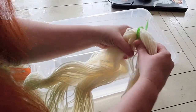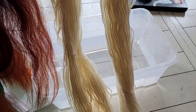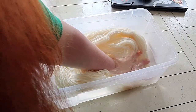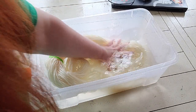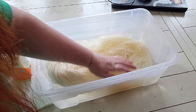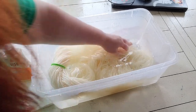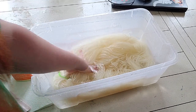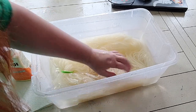So I put a reusable zip tie on this to help keep things from tangling. I took off the label of this Wool of the Andes yarn, and now I'm going to get it soaked. I'm fine if there's variation in it, but I want it to at least be tonal, the same color. So I put a lot of water in here so that the color can move around. Just going to let the water soak in.